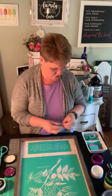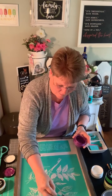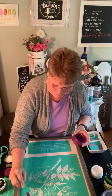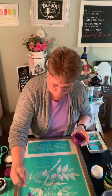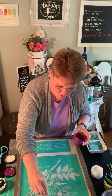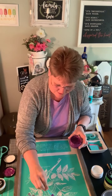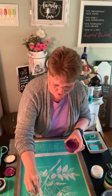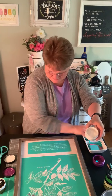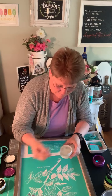Oh, and I need a stir stick because we're going to do a little bit of blending. That means I just want to dab a little bit where the flowers are. I'm not going to get too concerned about where it intersects with the leaves because this is such a gorgeous transfer. It's going to look gorgeous no matter what, I promise. And then I'm going to take this white and dab a little bit of white also here so that we can blend.